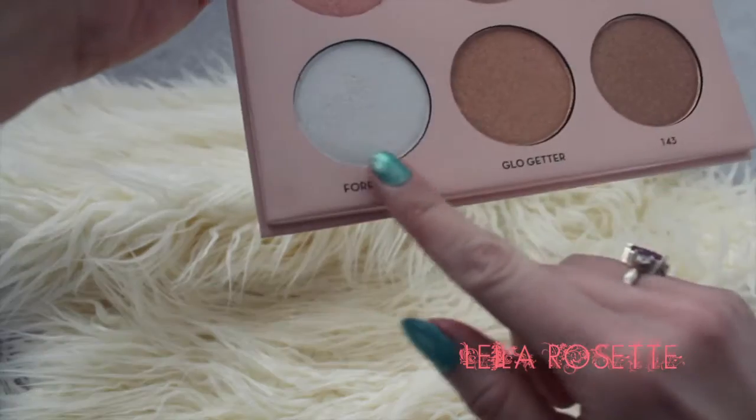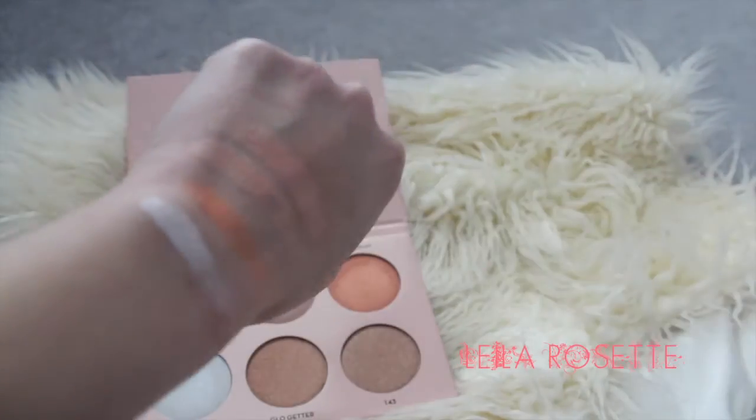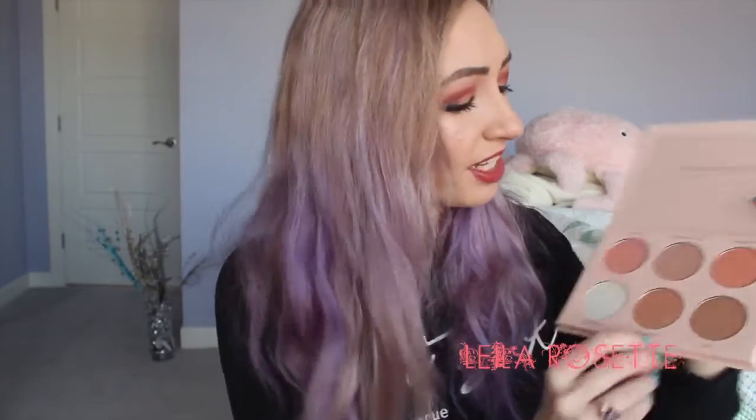The next shade is called Forever Lit, and that is the second color that I'm wearing on my cheekbones on top of Kitty Cat, because I went crazy with the highlighters today. But yeah, this color is a white in the pan with like a silver reflex. It honestly looks like liquid snow on your face. Really, really love this shade, and I think this is the perfect shade for a lot of us lighter skin tone girls and boys.